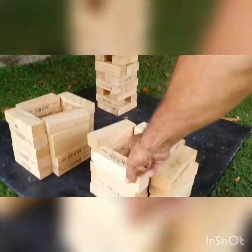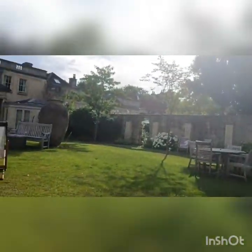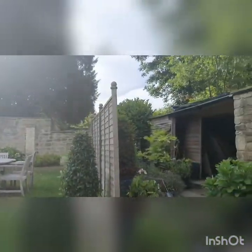Looks like Jenga here. Big size. Nice vase. What a treat getting to walk around here. I never expected that.